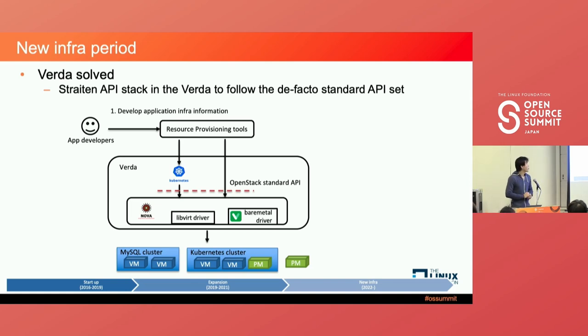So to solve that, the solution is this one. Verda straightened the API stack in the Verda to follow the de facto standard API set. We developed some new features to support our infrastructure, but OpenStack is one of the de facto standard API sets for Kubernetes or for any tools. So that's why right now all application developers can use the de facto API set to manage our infrastructures.